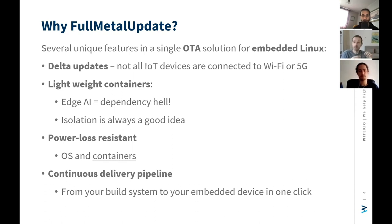Then FullMetalUpdate, when you use the demo, comes with a feature that enables continuous delivery pipelines. So you get a build system that is going to build your application, build your embedded Linux distribution, and deploy that automatically to a web UI that you can then use to deploy the new version of your software to your different devices. And it's fully integrated. It's already there. So on day one, you set up FullMetalUpdate on your computer and you can have that. And I think that's a big plus of that solution as well.